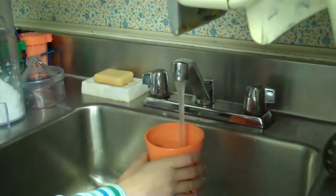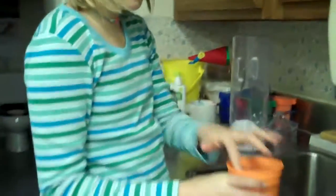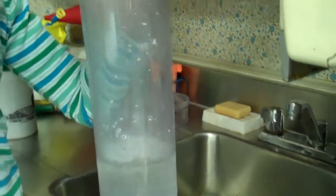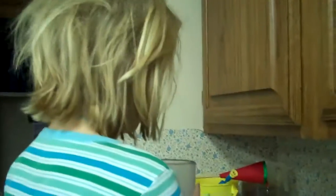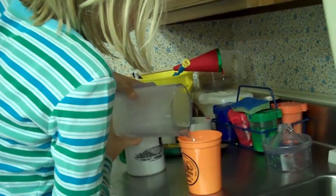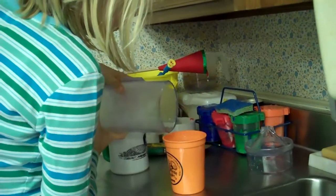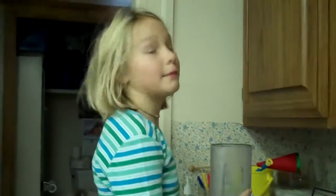So what I'm doing, I'm gonna fill this cup up to that line right there. And then I'm pouring it into here. And now, because the snow melts pretty much instantly, I'm gonna pour as much as I poured in back into the cup. There we go. So basically, we got that much of melted stuff.